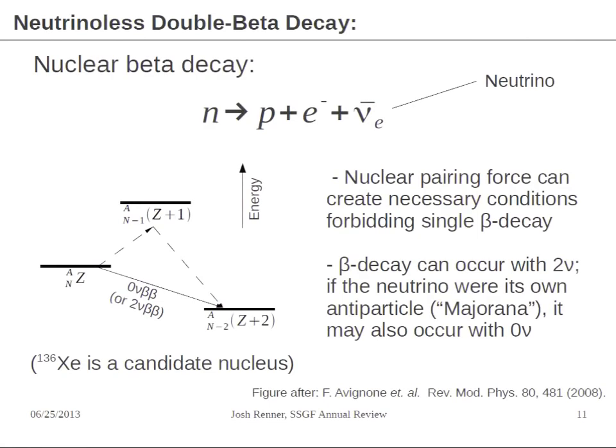First of all, single nuclear beta decay involves the decay of a nucleus in which a neutron becomes a proton, an electron, and an antineutrino. This is called beta minus decay. There's also an analogous beta plus decay.